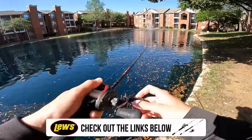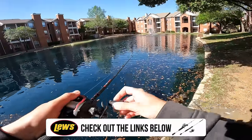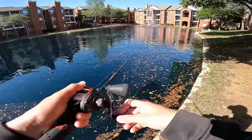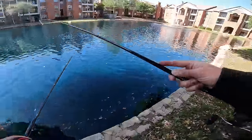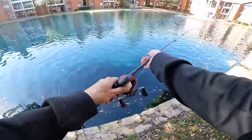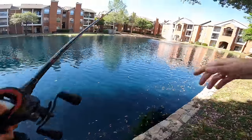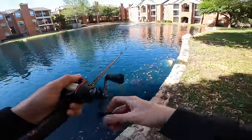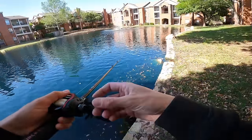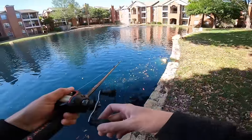Man, it is deep out there in the middle. It's like 8-9 feet in the middle, which for a pond of this size is pretty deep. And just like every pond that has almost no structure or cover or contour lines, you really just have to make fan casts around the entire pond, covering water effectively as you walk from spot to spot. There's not really any rhyme or reason why fish are where they are. You just kind of have to fish it all.